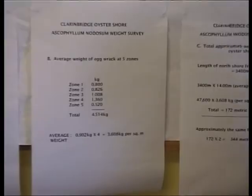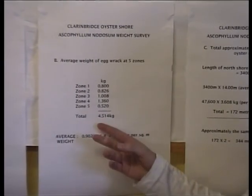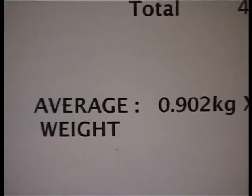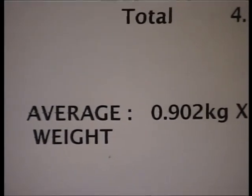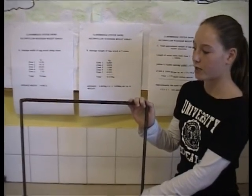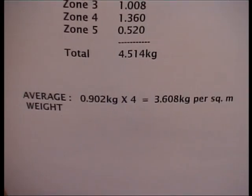Then we worked out the average weight of egg wrack at each of the five zones. The total weight of the samples at each of the five zones was 4.514 kilograms. So the average was 0.902 kilos. This was multiplied by 4 because each quadrat was 1/4 of a square metre.